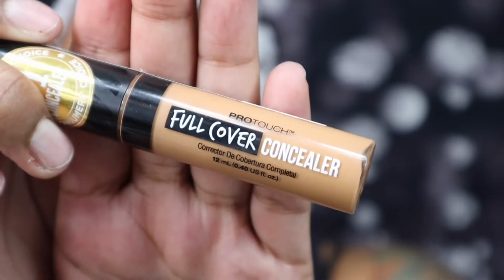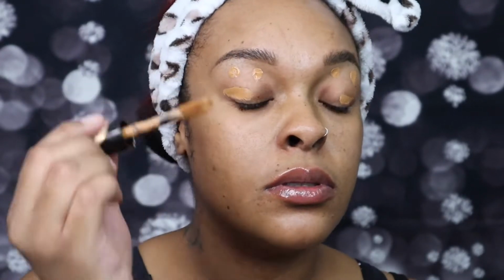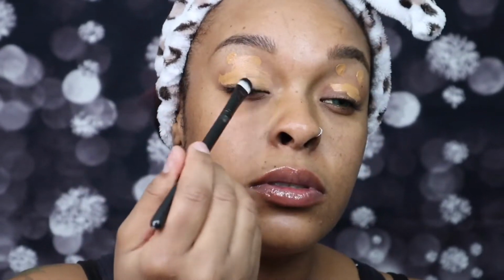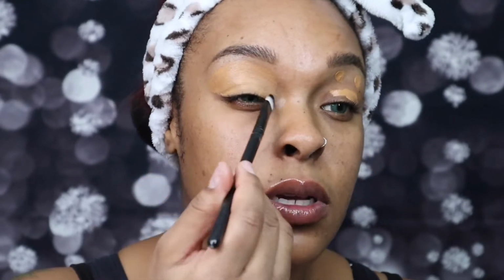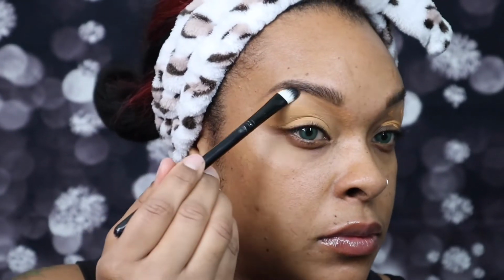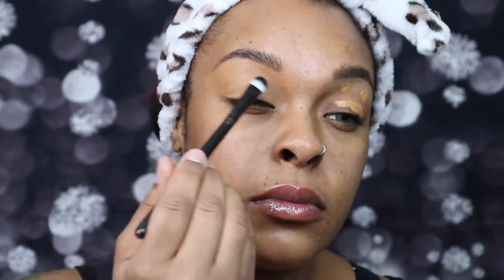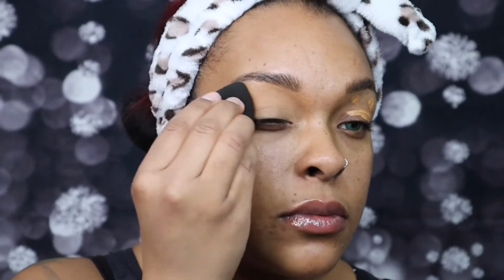So now I'm going to clean up my brows with this Protouch Full Cover Concealer in the shade Cool Toffee. I'm going to just put it all over my lid before I take a flat brush and then just spread it everywhere and make sure it's nice and even. I love using a flat brush because of how precise you can get under the brows. And then next, to make sure that everything is super blended and there's not a lot of excess product, I'm going to use a beauty blender and blend it out.